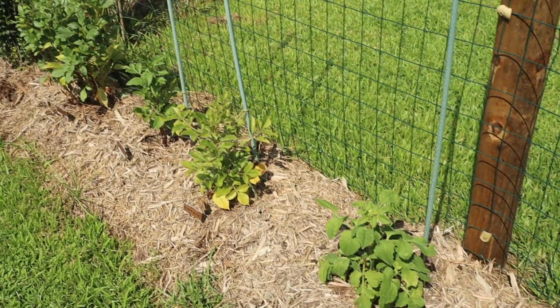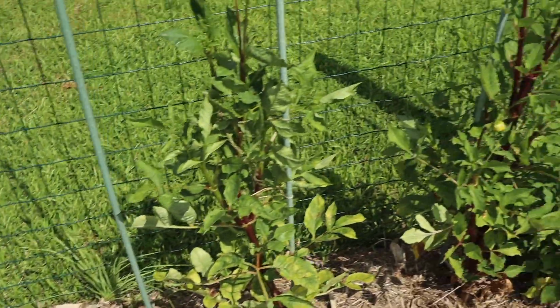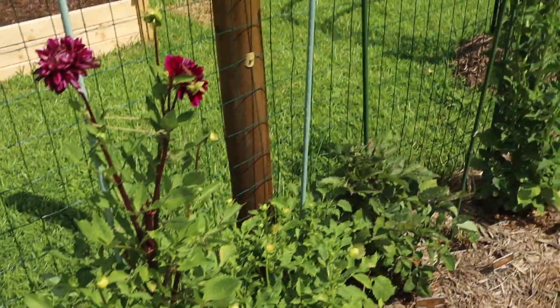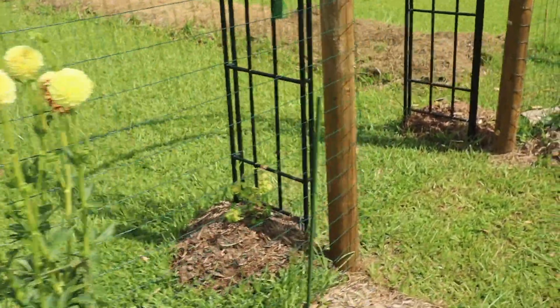Anywho, let's move on to the next area I want to look at, which is the dahlias, and then I think I have to deadhead a rose in the front. It looks like the dahlias survived the wind, which is great. I don't see any real damage at the moment, which is good.